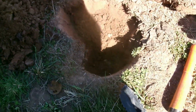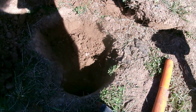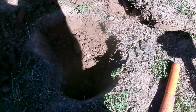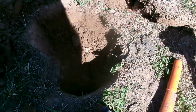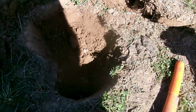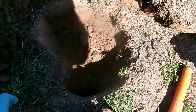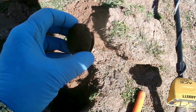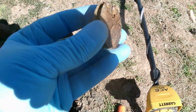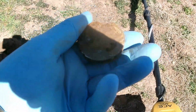Well, I've had 3 signals coming up to the top corner of this field, all of which have been huge lumps of iron. They were all coming in at 86 to 89. This one was a 78, and I thought, well, maybe not a huge lump of iron. And it actually isn't. What it actually is, is a pocket watch, or what's left of a pocket watch.